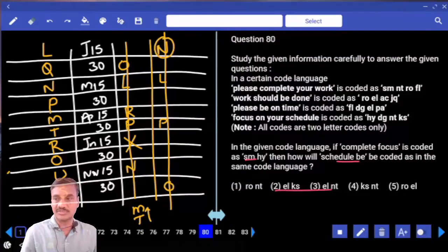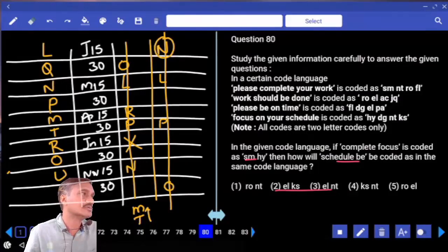Then coming to question number 80 onwards. 80, it is based on coding and decoding. Yes, any doubts in this 80 to 84?